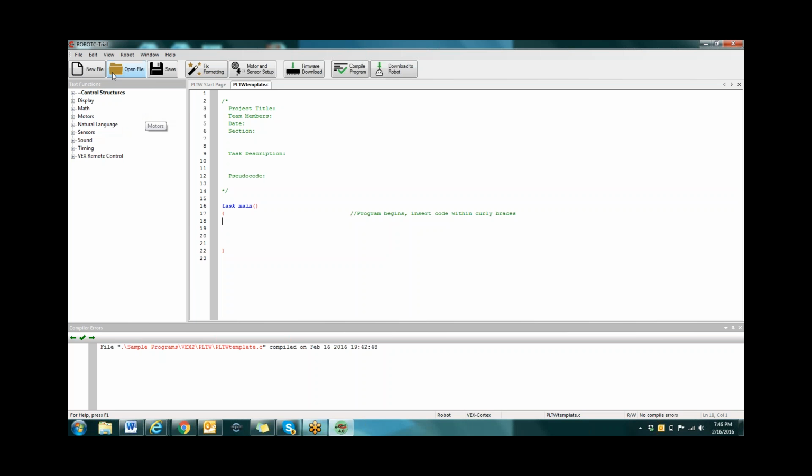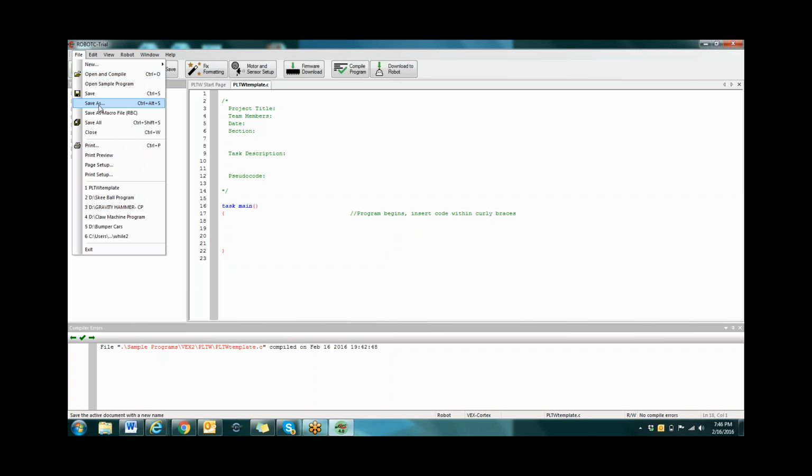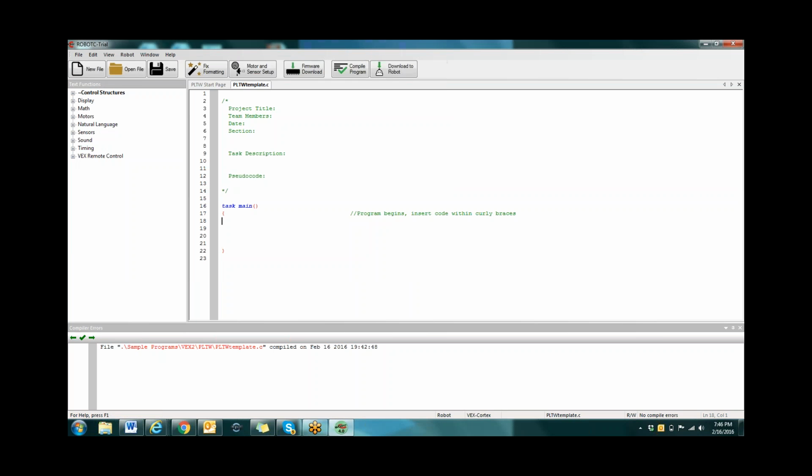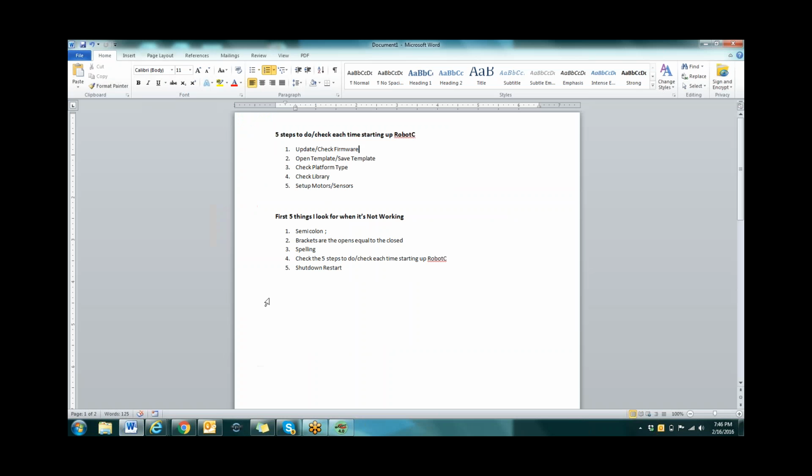So at this point, what I would do is have them save, and obviously save as to wherever there's a location the students can access. If they just save, they're going to overwrite this template. If they compile that document, meaning they're having RobotC check the file, it's going to save over that template. So make sure that they change the name and save it somewhere else so that they're not saving over that blank template. All right, I think I covered the 5 steps there.